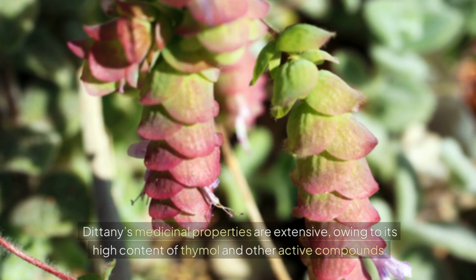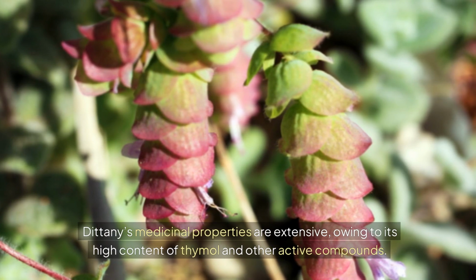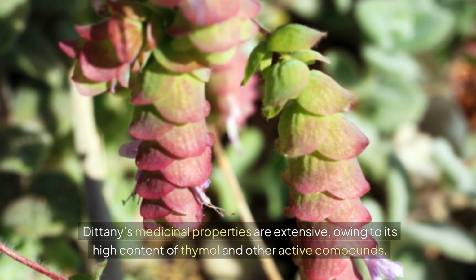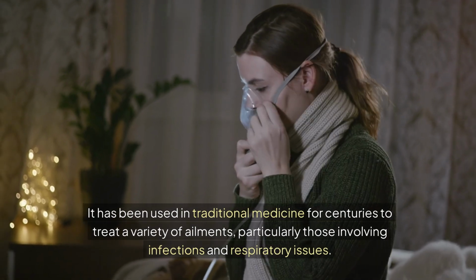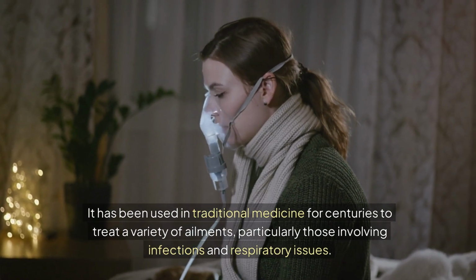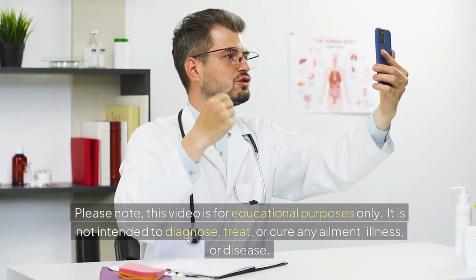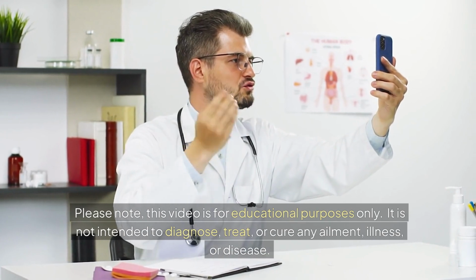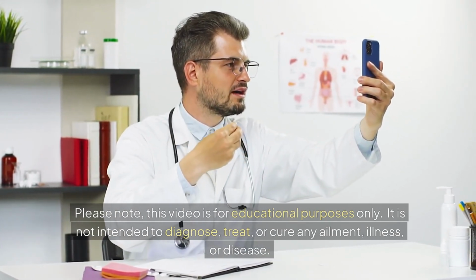Medicinal uses. Dittany's medicinal properties are extensive, owing to its high content of thymol and other active compounds. It has been used in traditional medicine for centuries to treat a variety of ailments, particularly those involving infections and respiratory issues. Please note, this video is for educational purposes only. It is not intended to diagnose, treat, or cure any ailment, illness, or disease.